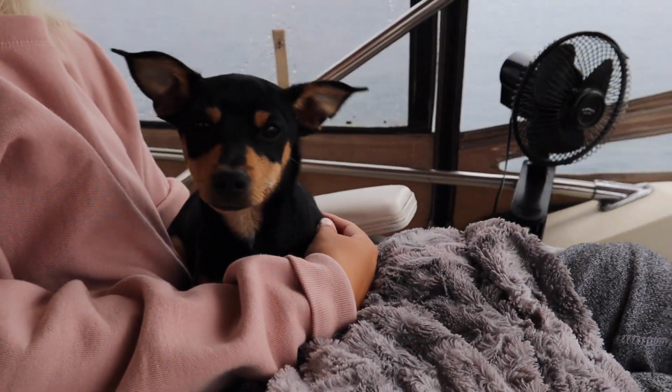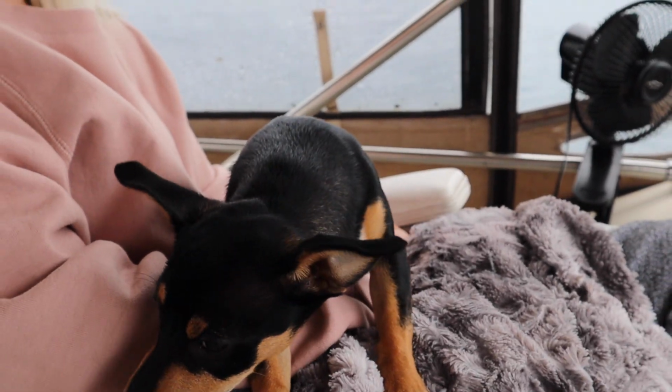How you enjoying the ride? Good. A little foggy? It's a little foggy. I can't really see anything. How's little Finn doing? It's good. Finn, you enjoying the ride?